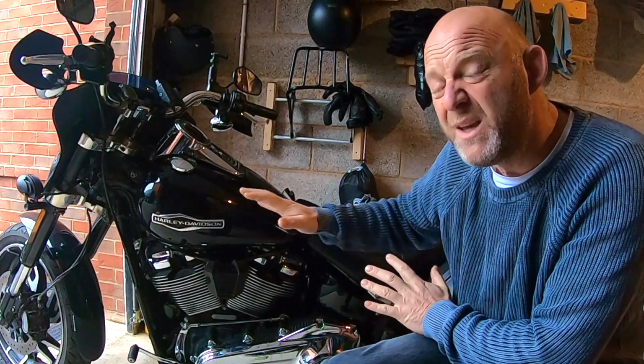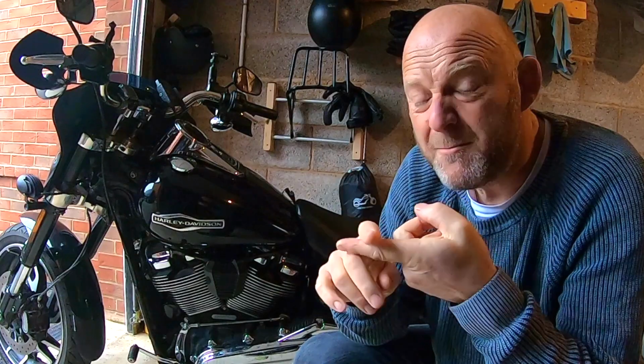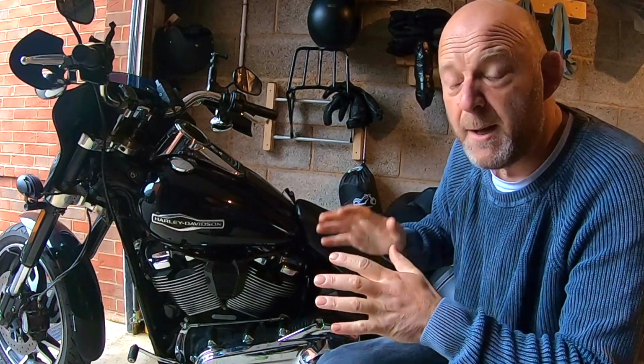I'm actually looking at having the whole bike repainted at some point. So why is it so bad? Why is it so easy to scratch? I think there are a few issues here. First of all, on the rear fender, I think mostly this is down to the seat, the way you attach it, the way you take it off and put it back on again. It's almost like it needs a warning label to say be extra specially careful because you're going to mark your rear fender.